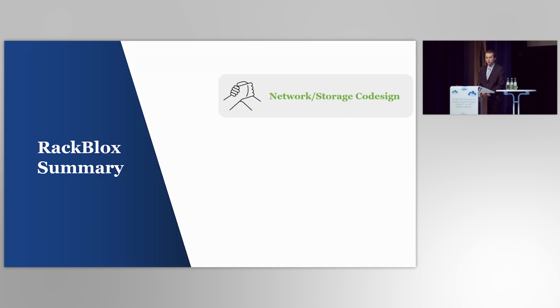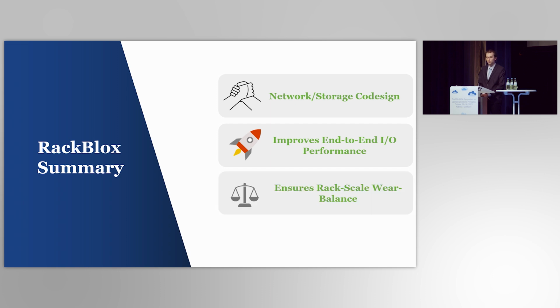In summary, we designed RackBlox, a new software-defined rack-scale storage system with network storage co-design. Through the use of coordinated I/O scheduling and coordinated garbage collection, we can improve the end-to-end I/O performance. And with coordinated rack-scale aware balancing, we can ensure that the entire rack is well balanced.